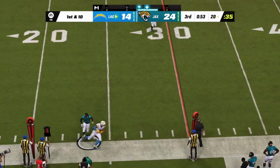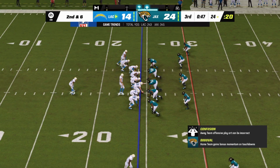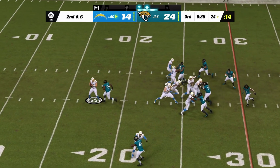Herbert toward the sideline, and that is a nice catch. As a receiver, the way he goes about his business. Yeah, 230, 240 range. Not super huge. Maybe not counted on to be that inline point of attack blocker that we used to have.